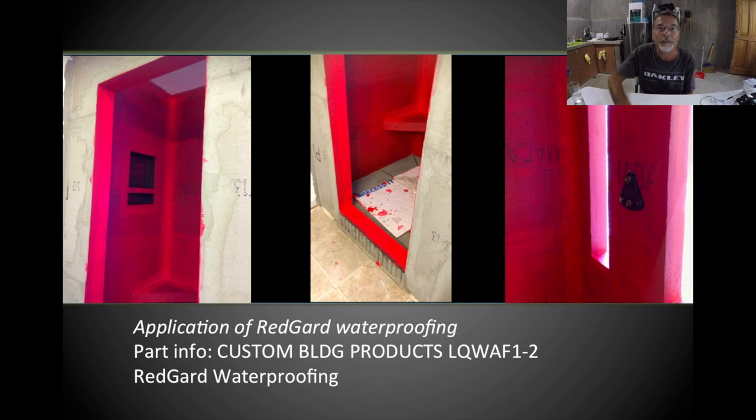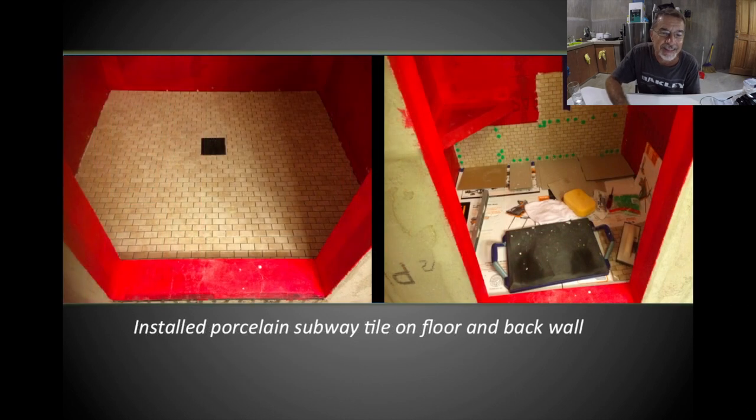And then here's the beginning of the tile. I used the subway tile. This is a porcelain subway tile. And the design that I got in the back of my mind was go from the floor and only the back wall and go up, and we're going to use a different ceramic tile for the front and the back of the shower, and you'll see that as we go along.